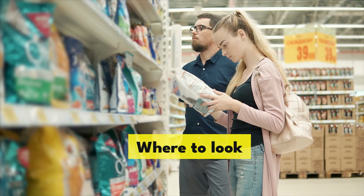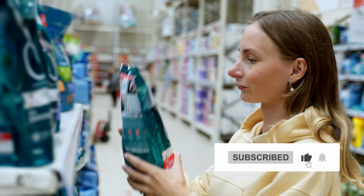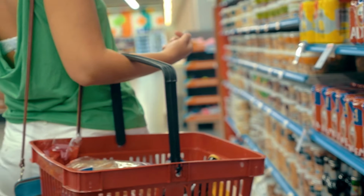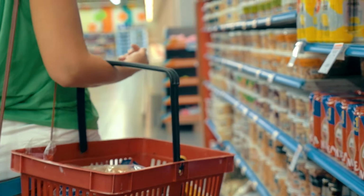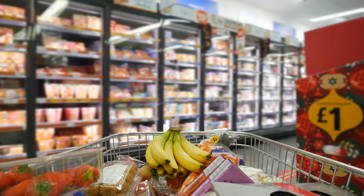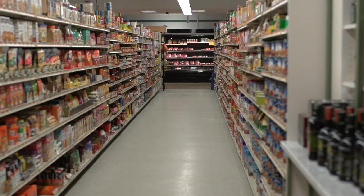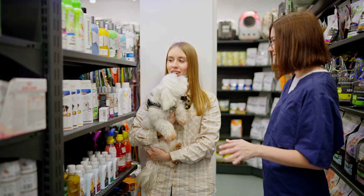Where to look? The first thing you need to do when looking for food for your dog is decide where you're going to shop. The grocery store might seem like the most obvious option. After all, that's likely where your mom and dad used to buy food for the dog you had as a kid. But grocery and outlet stores don't always stock the best brands. If you want to make sure that your pooch is getting the perfect diet, then you should ideally be shopping in special pet stores or co-ops.